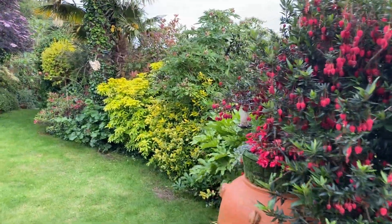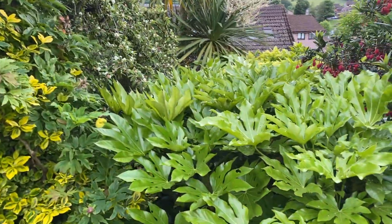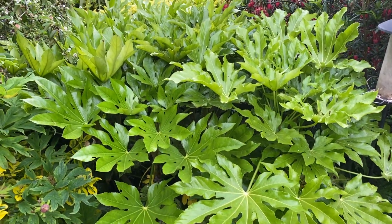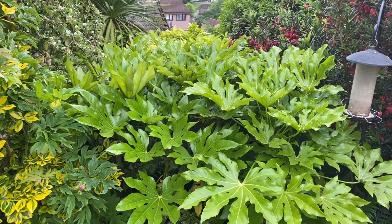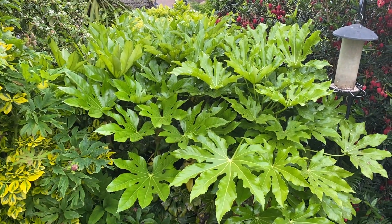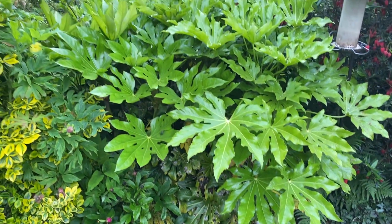A couple of you have been asking how our Fatsia has come back after we gave it a hard prune a few years ago. Well, there we are. It's looking rather lovely. Lovely kind of well-branched dome of glossy foliage there. So yeah, another fine example of how a hard prune in spring on some of these evergreens can produce, almost like, a start again with a shrub like that. We cut it right back down to a couple of stumps there. You'll see the video from a couple of years ago.